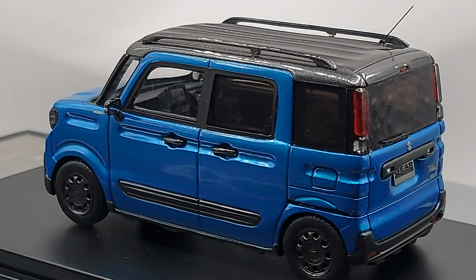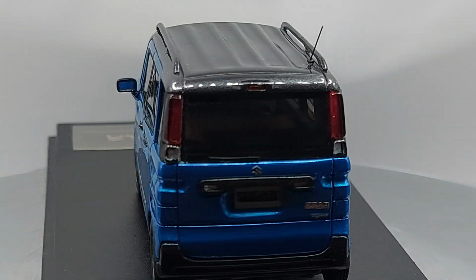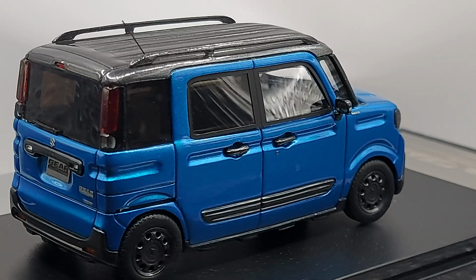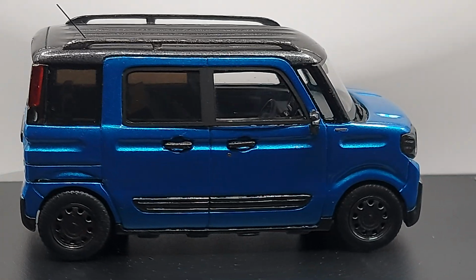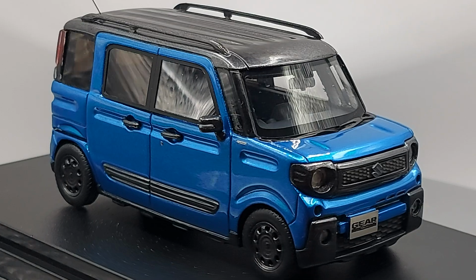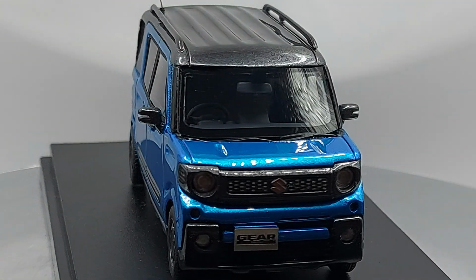I see the Gear model. I'm not sure. Gear is, I guess, like a special type of the Spacia. I'm not sure if that's the hybrid. Or Gear means it has a sportier look. I can see the wheels are painted the same color as the roof. And it looks meaner. By the way, I like that color too. It looks really modern. It is a very interesting car.